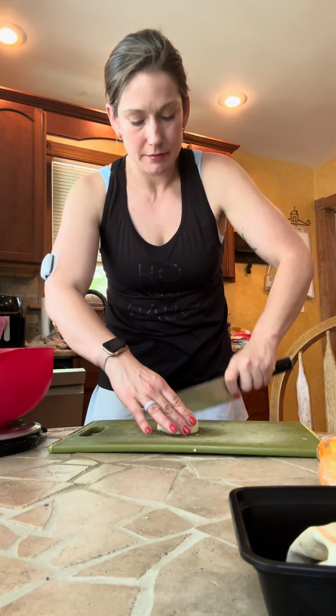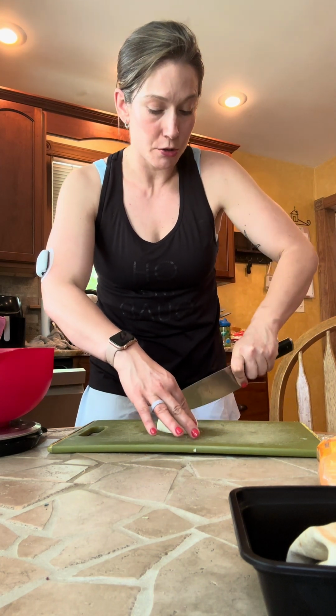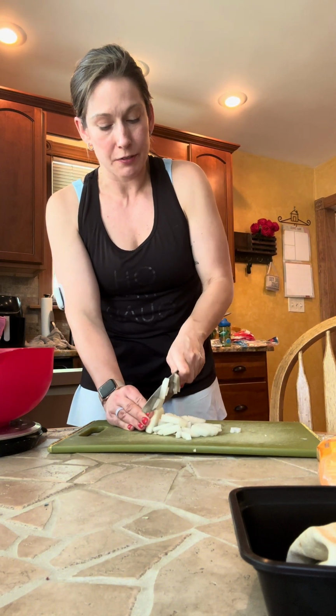While my zucchini is cooking in the oven, I'm going to take half of an onion and dice it up, as well as take that leftover zucchini from the inside of the zucchini that you just saw in the video prior, and roughly chop that up as well. And I'm going to cook that over medium heat on top of the stovetop with my ground beef and my taco seasoning.